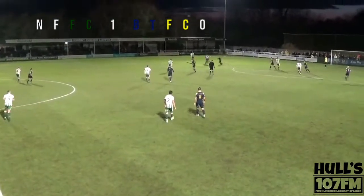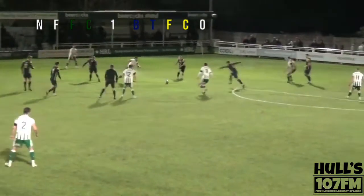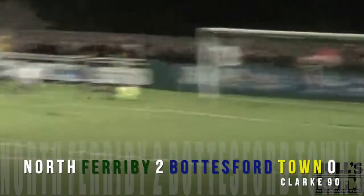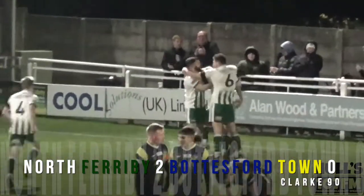Donald will be taking the free kick. Sorry, no, he will. Sorry. Donald with the header. Donald's here on possession of the ball. Ollie Donald just tackling his way through, finds Clark. Clark with a shot, and it's a goal. It's 2-0, and that should secure the point. A good free kick in.